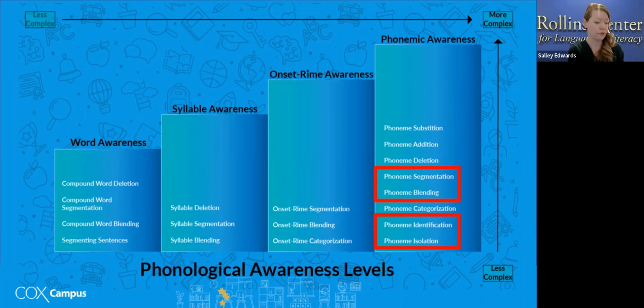And so I think teachers sometimes think they have to go through that continuum like it is a scope and sequence of skills, and this is not a scope and sequence of skills. This is really just showing which skills are less complex and which skills are more complex, and so it's important to know that.